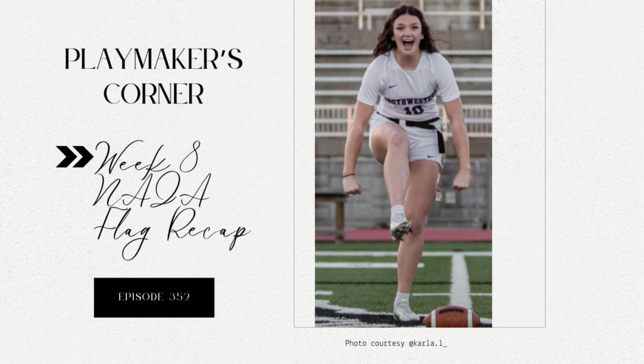On 1st down, she gets a sack, so that automatically throws this whole drive out of whack. Then there'd be a drop on 2nd, and then on 3rd, Jada Vick just tries to do a little bit too much here, trying to throw it over the middle, and that would be that, as they would go 3 and out after 3 straight incompletions.